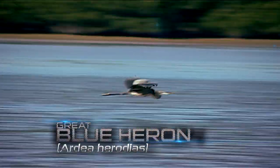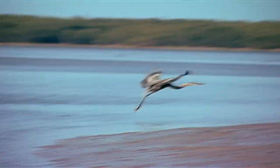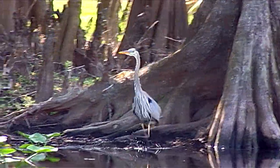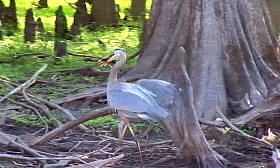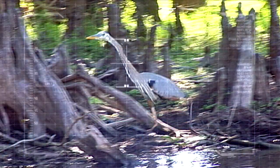The great blue heron. At first glance, this graceful wading bird may not look all that menacing, but tag along with one for a day and you'll soon see that the great blue heron is also a great predator. Great blue herons mainly eat fish, which they catch using a secret weapon, their neck.